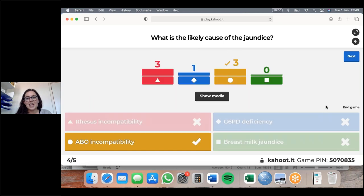Very good. So ABO incompatibility, although there is also some rhesus incompatibility there, that's absolutely right that it tends to be the ABO incompatibility that gives you this jaundice that continues to rise despite phototherapy.